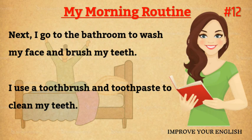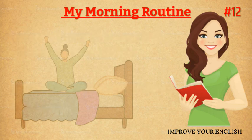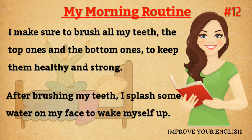Next, I go to the bathroom to wash my face and brush my teeth. I use a toothbrush and toothpaste to clean my teeth. I make sure to brush all my teeth, the top ones and the bottom ones, to keep them healthy and strong. After brushing my teeth, I splash some water on my face to wake myself up.